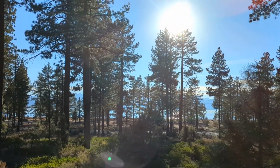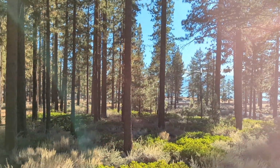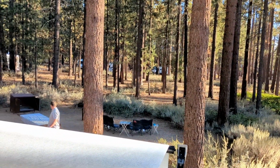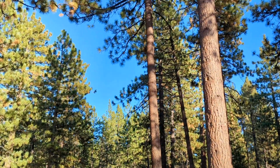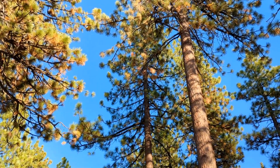The sites were pretty large. We had plenty of space, but there really isn't very much privacy. You have enough space that it doesn't feel like a problem, but you can still definitely see your neighbors right through the trees. There was no dump station. But since you're so close to town, there was great cell coverage. We had 5G through the entire campground.